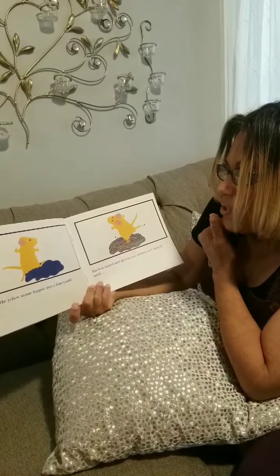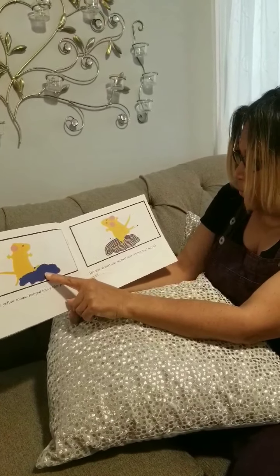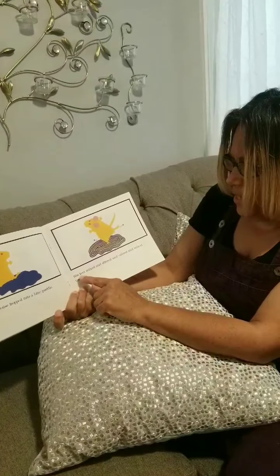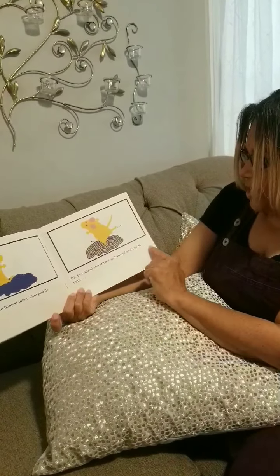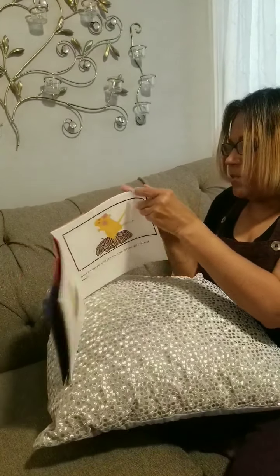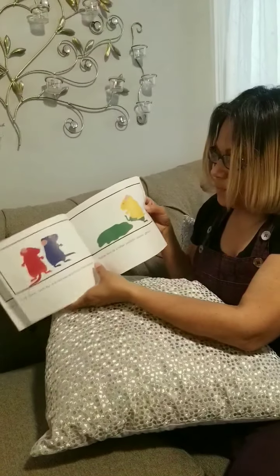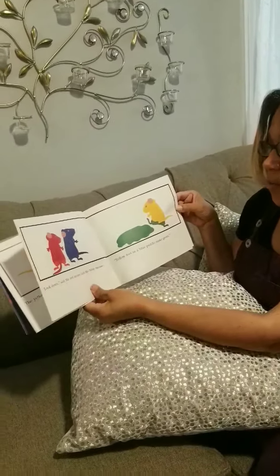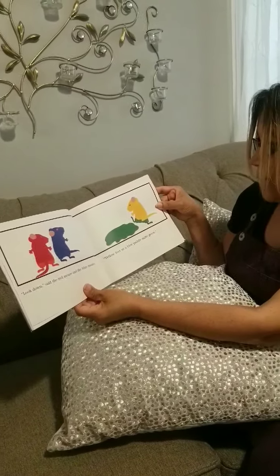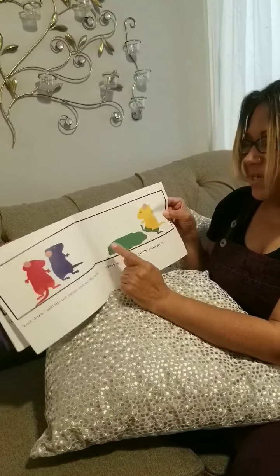The yellow mouse hopped into a blue puddle. Yellow on blue, what color do you think it will come out? His feet mix and stir and mix until, well, let's see what happened. Look down, said the red mouse and the blue mouse. Yellow feet in a blue puddle make green. Yes, that is green.